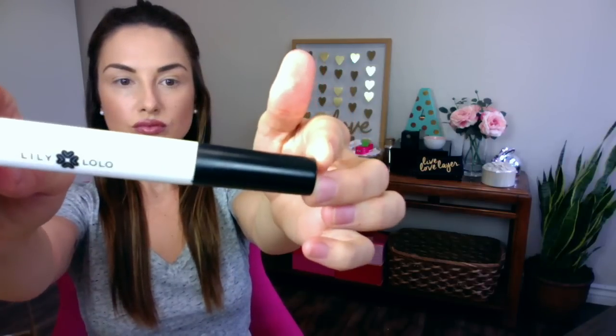Okay, last is mascara. And actually I'm gonna do a little bit more highlighting to show you guys. So the next two items are from a company called Safe and Chic. And I will link those at the bottom too. This is my all-time favorite mascara. It's the Lily Lolo mascara. I like it because I like the brush and I like the texture of it. It's more of a matte, thicker mascara. I don't really like the watery mascaras that smudge really easily. So this is going to be a more matte, thicker, volumizing mascara.